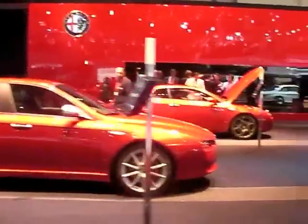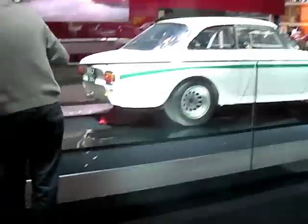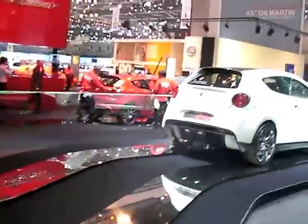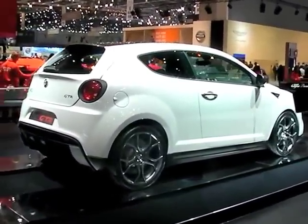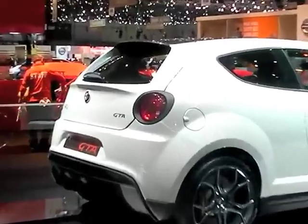You can see some gorgeous Alfas. Alfa always have a really nice stand and usually the nicest girls. And here's a GTA 1300 Junior, the 1300 Junior being one of my favourite cars. And obviously that's a racetrack which leads to the Mito GTA, which, actually, you know, I don't really like the Mito, I have to say, even though I'm a big Alfa fan. But I think this works a lot better than the standard car.